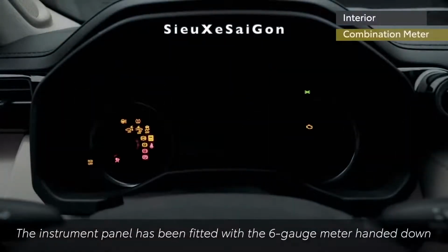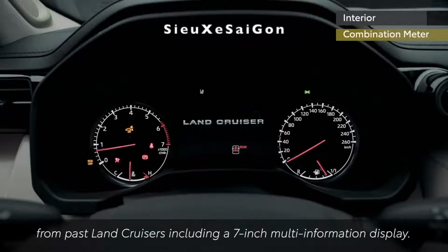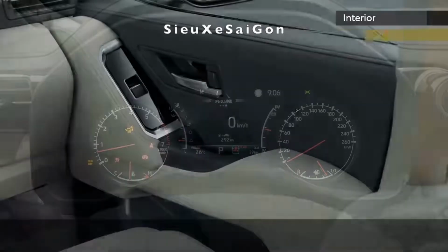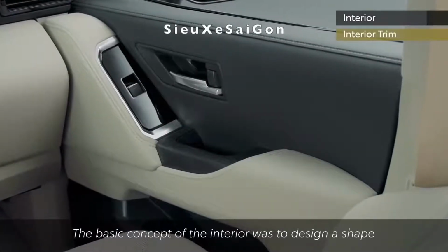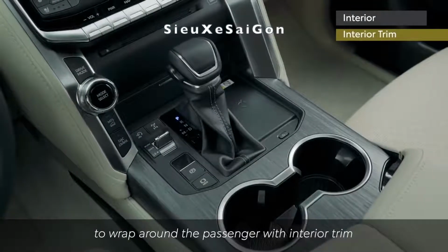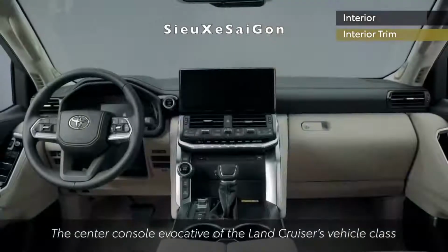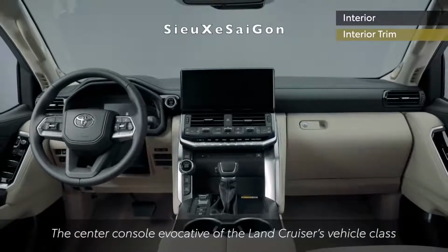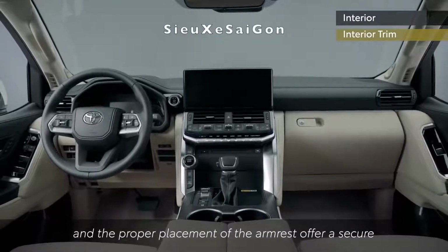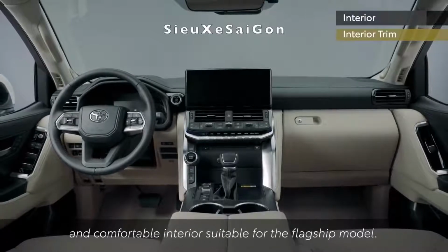The instrument panel has been fitted with the 6-gauge meter handed down from past Land Cruisers, including a 7-inch multi-information display. The basic concept of the interior was to design a shape to wrap around the passenger with the interior trim, which appropriately uses soft materials. The center console, evocative of the Land Cruiser's vehicle class, and the proper placement of the armrest offer a secure and comfortable interior suitable for the flagship model.